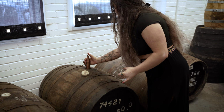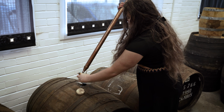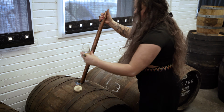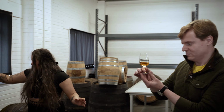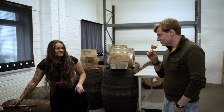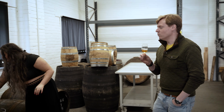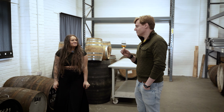So this one, if I'm remembering correctly, has been in sherry for the full time. Oh wow, okay. Amazing. This is the thing, until I release things, I don't always remember what they are. But it's either been re-racked into sherry or it's been in sherry the whole time. I can't quite remember.